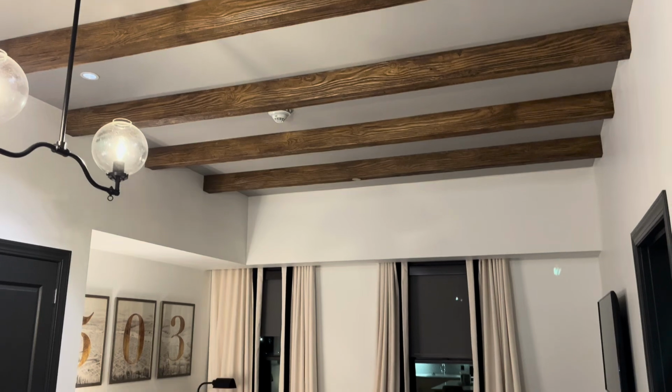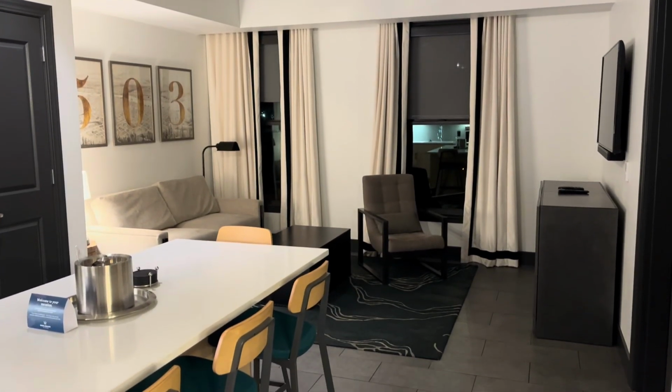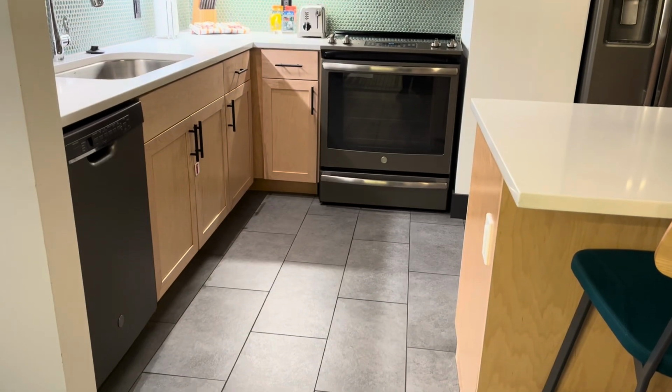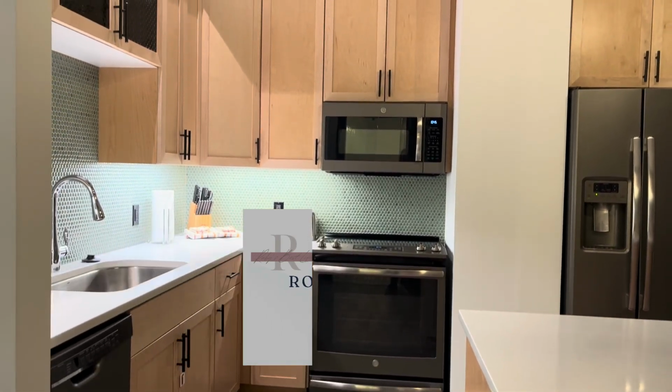There's gonna be a full kitchen to your left, and to your right is gonna be the entrance to the bathroom, as well as the door to the laundry area. So let's talk about the kitchen first. I want to note that if you do not know what kitchen setup you're expecting, make sure you look on the website, because although it's a timeshare property, some of them do not have full kitchens. For example, the studios, I didn't notice that it had a stove or an oven, so keep that in mind.